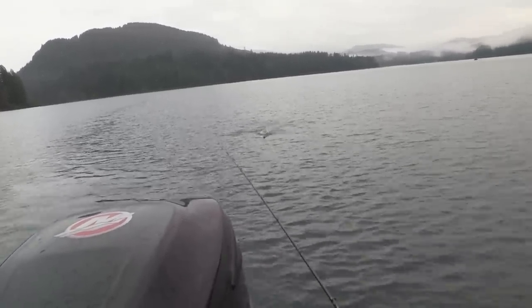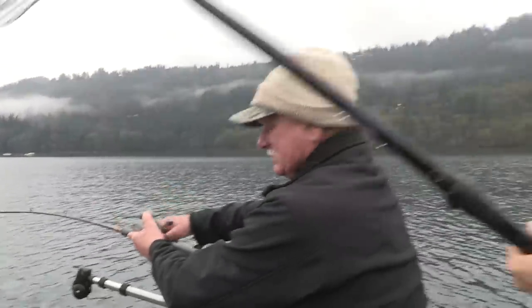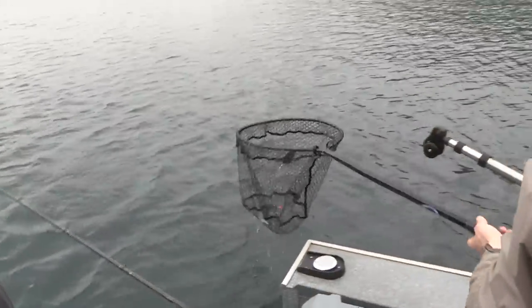Yeah, so Stevie, if you see the downrigger doing that, I set them to where I want to release the downrigger, not the fish. Oh, get in the net. There we go. That's a good one, bud.